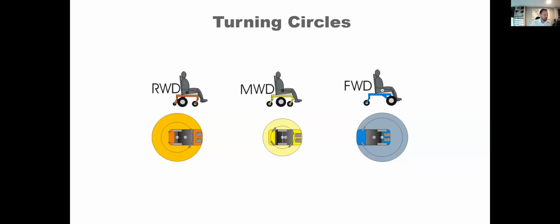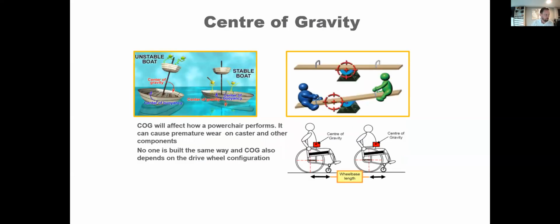Again, we're gonna discuss that in more detail here. Now, the other concept I want to really talk about here and spend a couple minutes on is center of gravity. So center of gravity is that imaginary point in any body of matter where the total weight of the body is thought to be concentrated. It's an imaginary idea. It's trying to figure out where most of the weight is in a client.